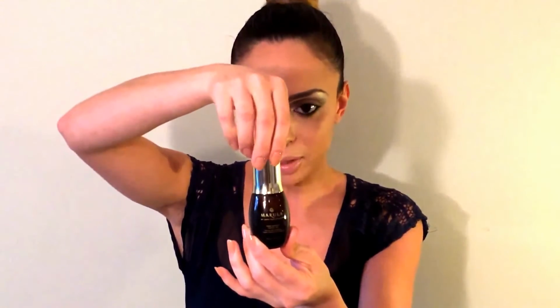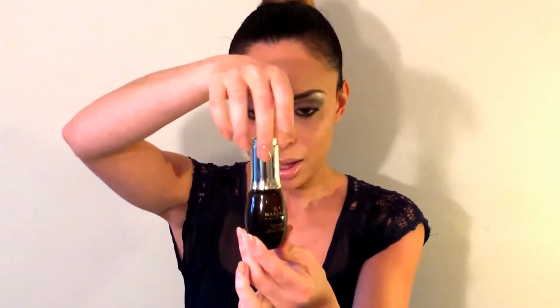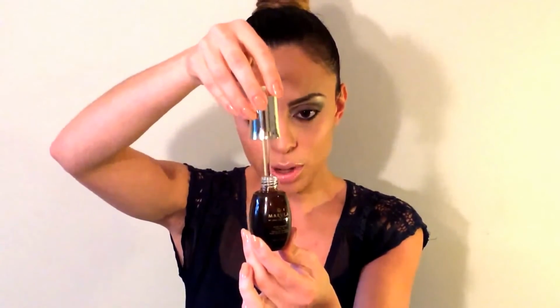So this product I picked up right here, you can see one of the things I really like too is that it has a really nice package. They make it really simple. When you twist off the top, when you open it up, you can see that the little pump automatically comes up, and it has a really nice dropper in it.